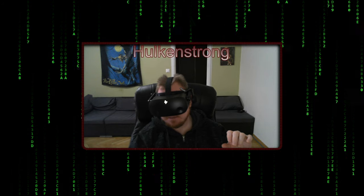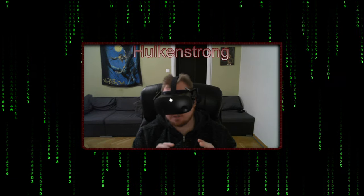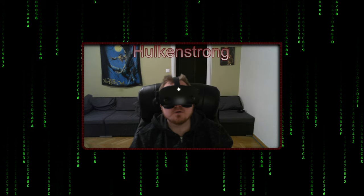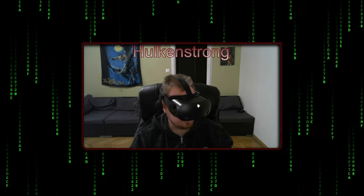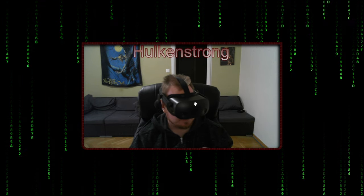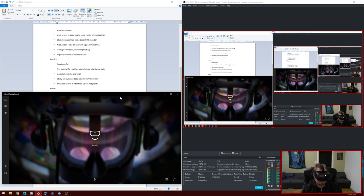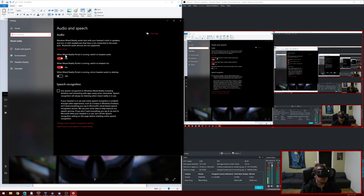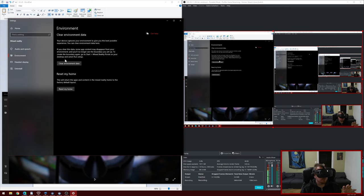Settings are a mess. Some settings you can apply and change in the Windows Mixed Reality portal. Let me see, where do we have the Mixed Reality portal so you can know what I'm talking about? Here we have it. Let's show this one off. This is the Mixed Reality portal that I am talking about. This will start with your Windows, and this has some settings here. This was needed to make the built-in audio and microphone in the G2 work, as I discussed earlier.